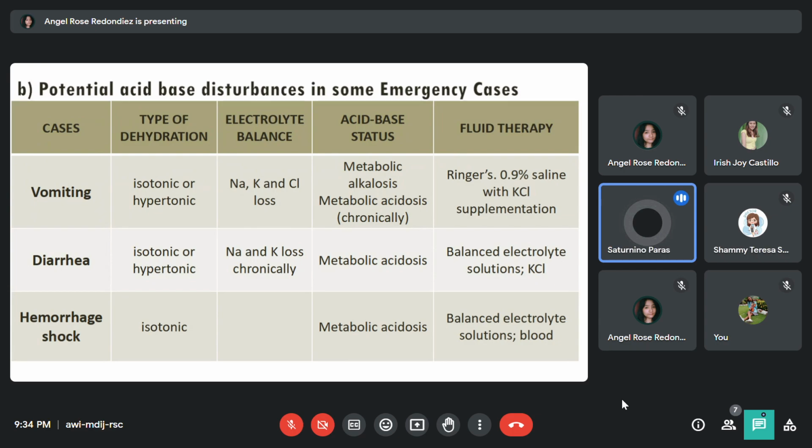Next is diarrhea, isotonic or hypertonic type of dehydration. Then electrolyte balance, sodium and potassium loss chronically. Metabolic acidosis. Then fluid therapy, balanced electrolyte solution with potassium chloride. Next is hemorrhagic shock, isotonic. Then metabolic acidosis. The fluid therapy is balanced electrolyte solution, blood. Next po.